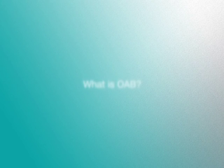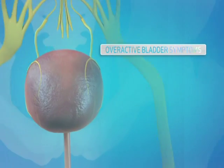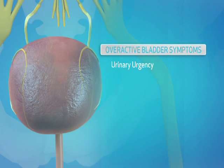My name is Dr. Lisa Hawes and I specialize in treating women with overactive bladder. Overactive bladder is a chronic condition. There is no cure, but there is management of the symptoms. The bladder has two functions. The first function is to store urine. The second function is to empty the urine. What happens in overactive bladder is one of these functions isn't quite as effective.